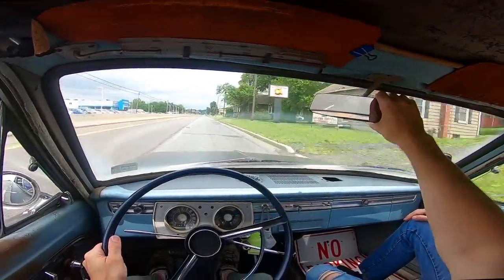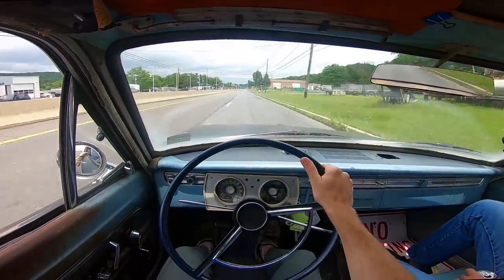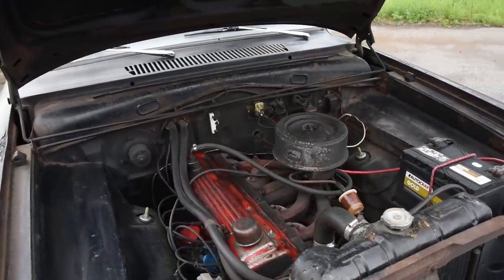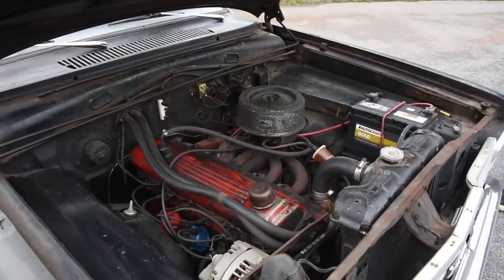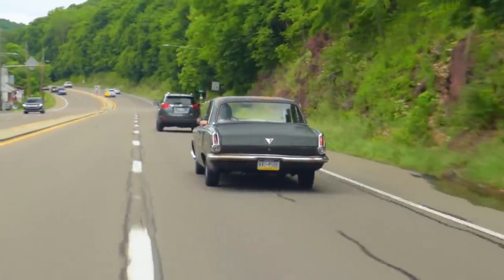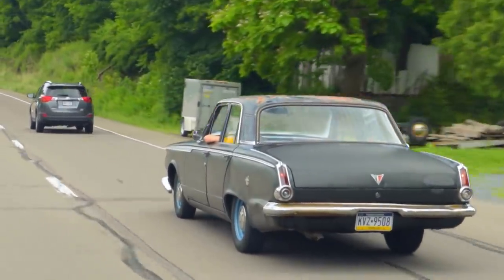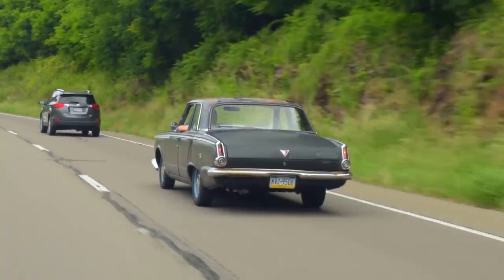Oh. And if you try to go faster than 50, because you're going to have to, like driving this thing in modern traffic, it's going to go, whoa! Ugh. The 170 cubic inch Slant 6 makes 101 horsepower at 4,400 RPM and 155 pound-feet of torque at 2,400 RPM. Most of your time will be spent around 2,400. That is about those 25 miles an hour and 50 miles an hour happy spot I was talking about.